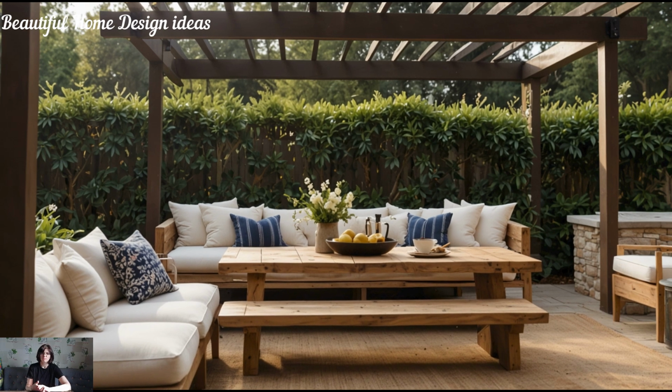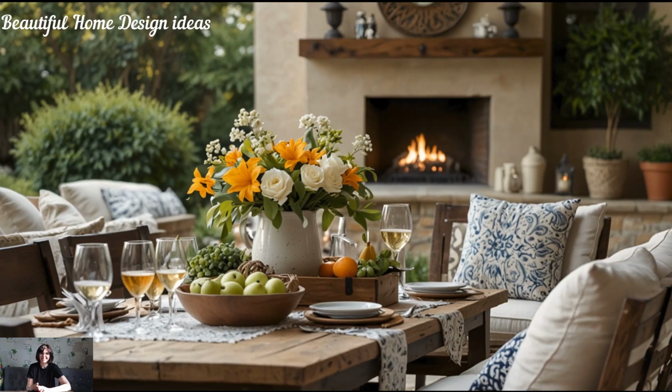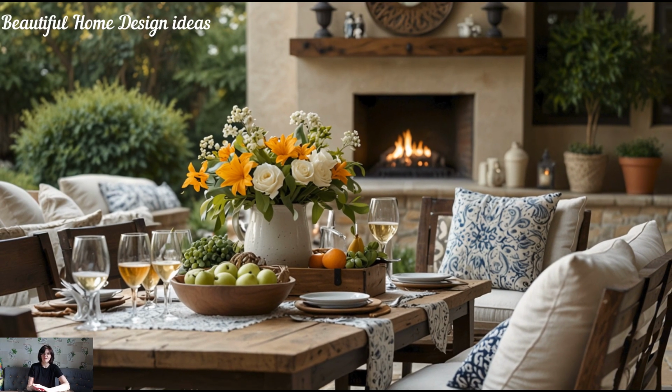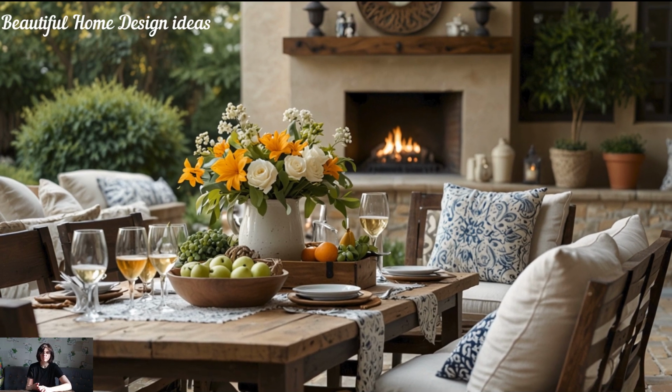To create a stunning tablescape, layer in woven placemats, stylish dinnerware, and fresh floral centerpieces. Adding a bar cart or an outdoor kitchen setup with a small grill or pizza oven makes entertaining even more effortless.